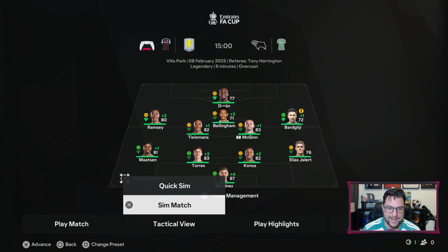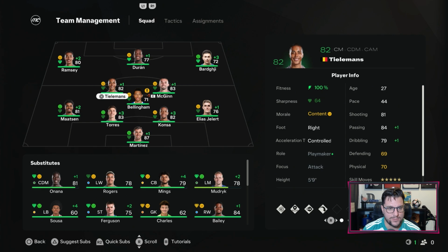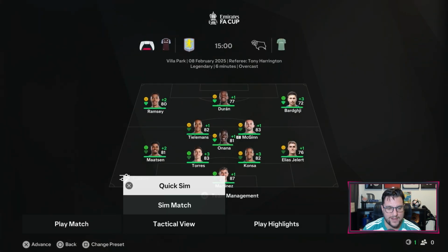We could go attacking actually. Should we go for our attacking system? Let's go for our more attacking system, that one, and then we'll pick the team to match this. So it's basically just Bellingham out and Onana in, and I think we stick with the same lineup. We'll go with that in a 4-3-3. Quick sim the match. How do we get on against Derby?